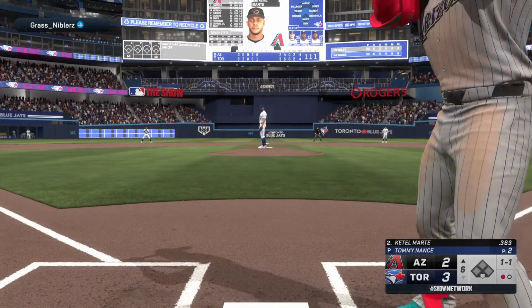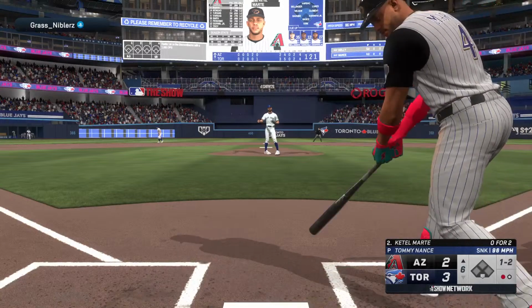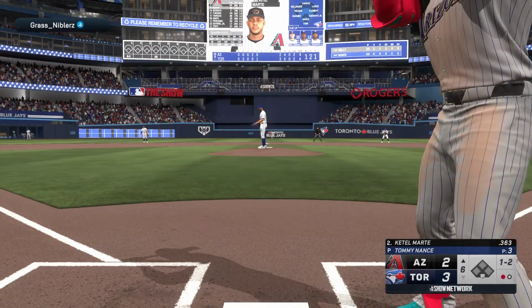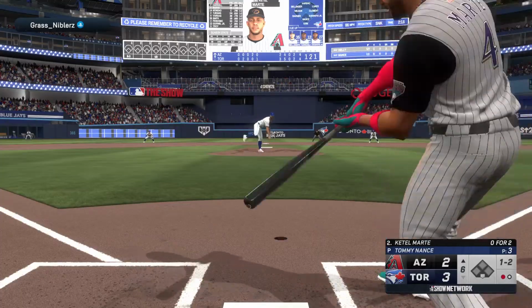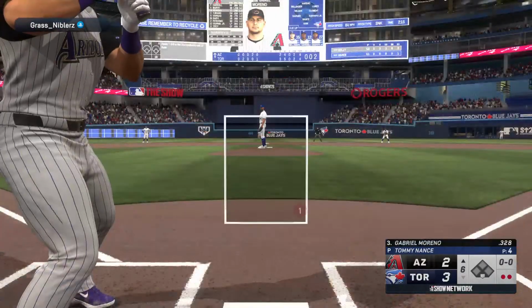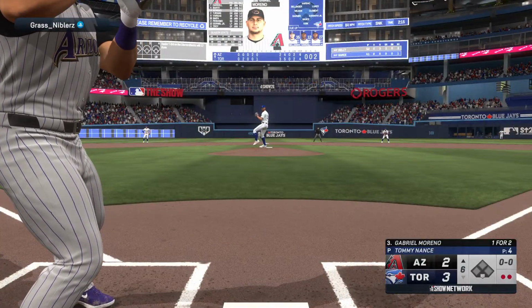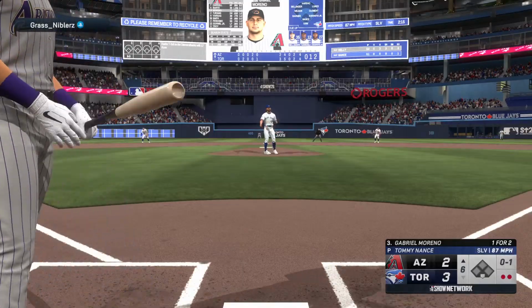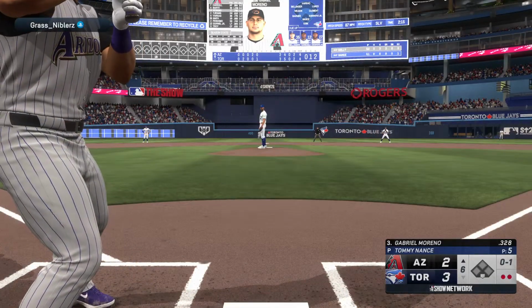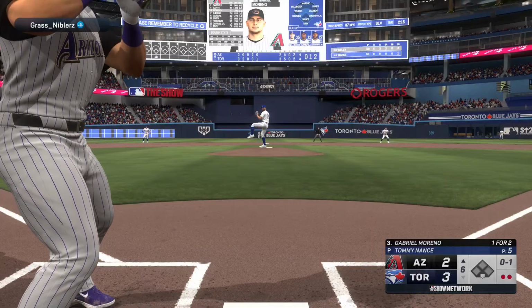Nance measures 6 feet 6 inches, 235 pounds, and they traded for him earlier this year. Swings through that one. It's a strikeout. And here is Gabriel Moreno, 1 for 2. And that's in for a strike. 0-1. Some hitters are just more confident they can track that first pitch out of the hand of the pitcher. They don't care if they fall behind 0-1.